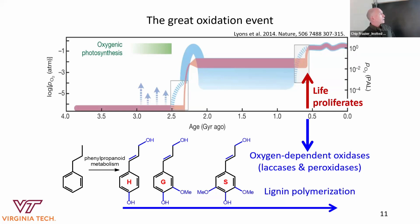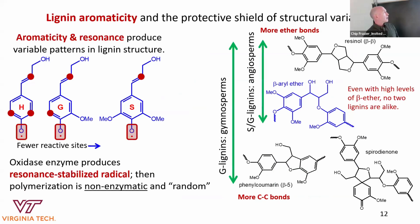And in the years before, thankfully, phenylpropanoid metabolism was developing, which we needed. And also these laccases and peroxidases evolved and created the opportunity to polymerize lignin. And so when we think about this shield of variability, it's because of aromaticity and resonance. So in evolution, lignin was an innovation, and behind that innovation was the aromatic chemical nature of lignin, and that resonance was possible.